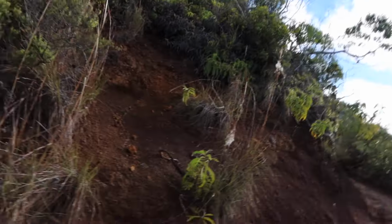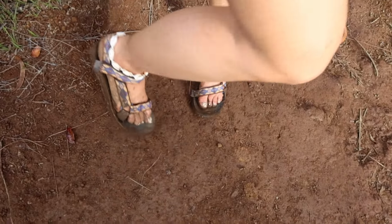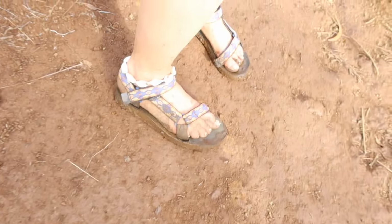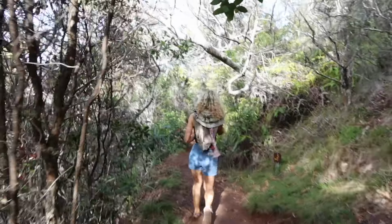Very muddy. Very muddy. Our shoes. Shoot. Our shoes right now. This is the shoe situation. So, mud everywhere. Not great. But totally expected that. Yep.